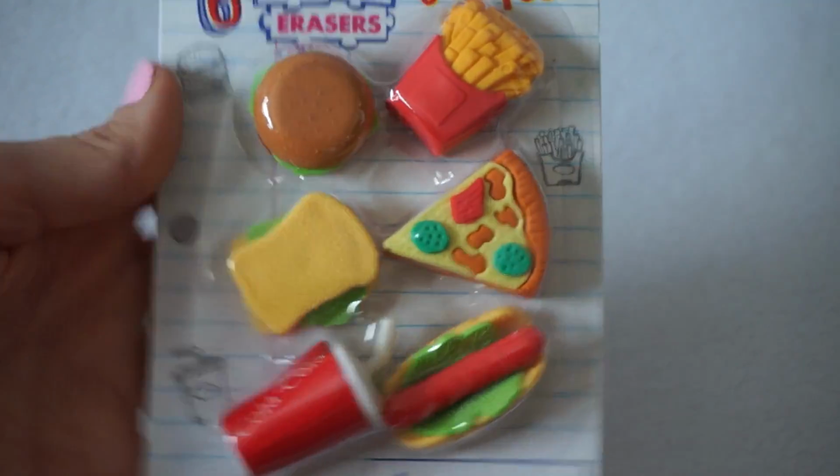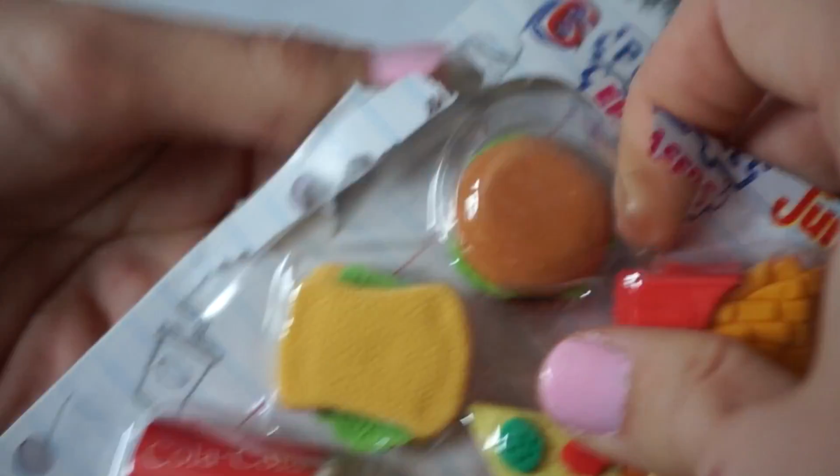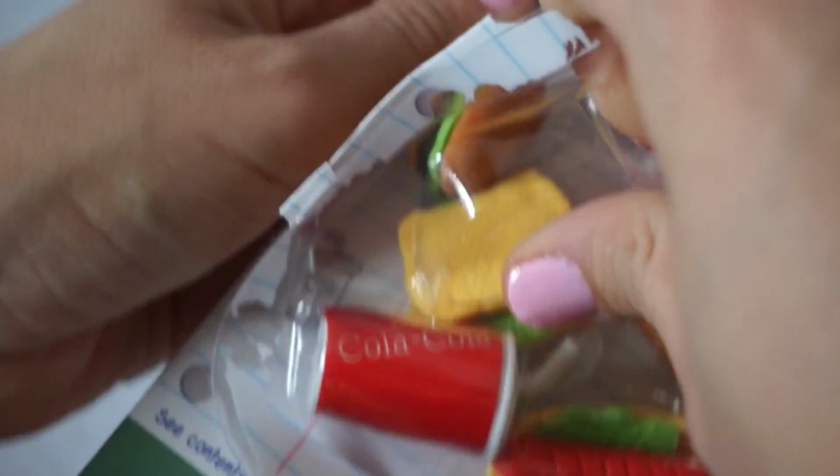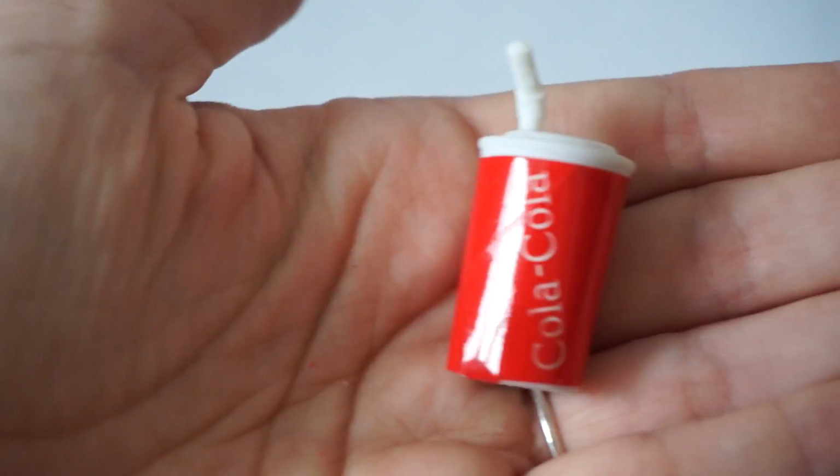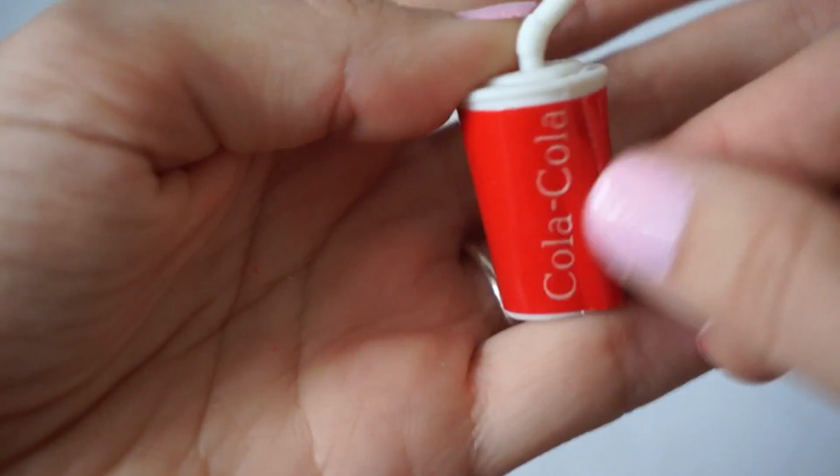Next we have junk food. I don't really like to eat much junk food myself. I try to stay away from that as much as possible, but it doesn't hurt to have it every now and again. It's always best to stay healthy. We have what looks to be like a Coca-Cola fountain drink. The wrapper doesn't seem to be on too well. Huh, that's pretty cool.